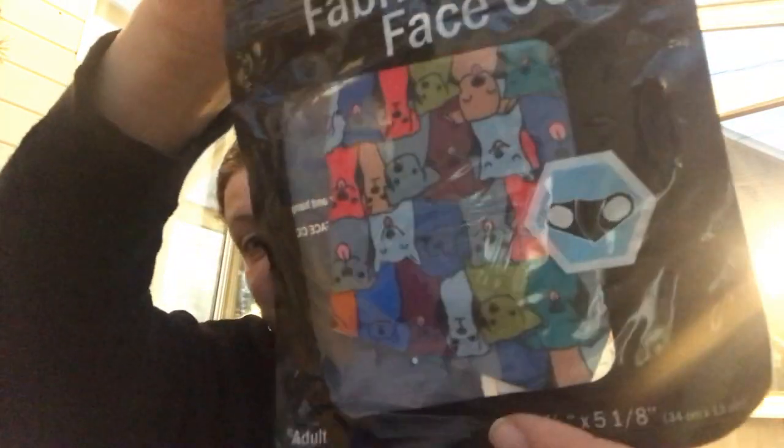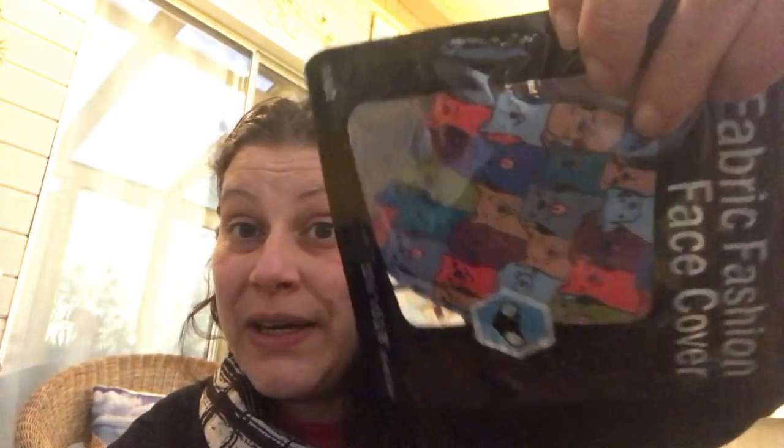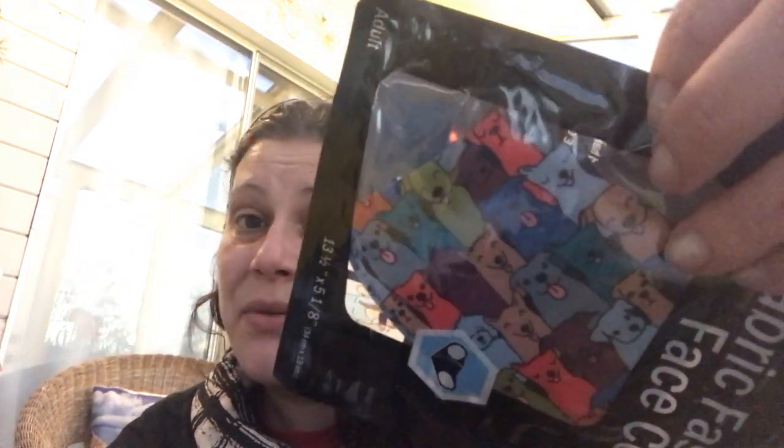And then, speaking of masks, I thought these were adorable. So I'm putting one of these in my mom's stocking. These face masks with all the doggies. And I got a second one for what I was just mentioning, the dual giveaway. Just going to throw that in there as well. So cute.